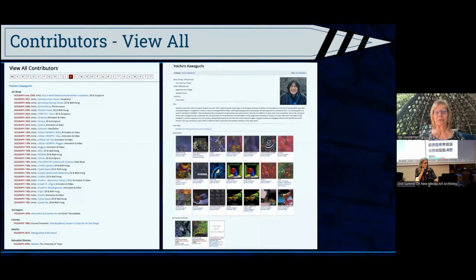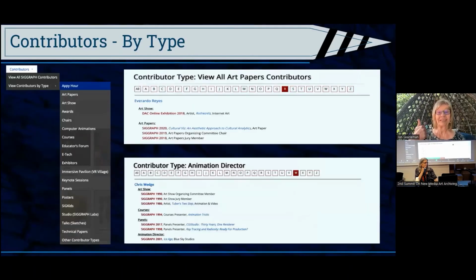Next slide. We also look at the additional things. So Yuichiro Kawaguchi not only has extensive artworks in there, but he also taught courses. He got awards. He did animations. In looking at contributors by type, on the next slide, you can see the art papers chairs such as Everardo Reyes, but we also had to include things like animation directors.